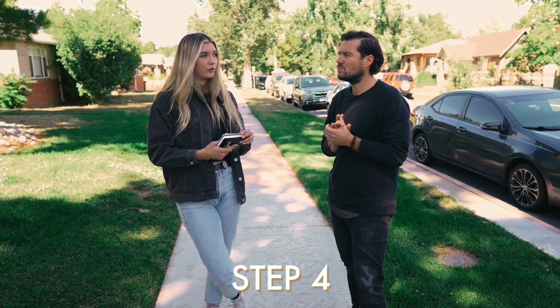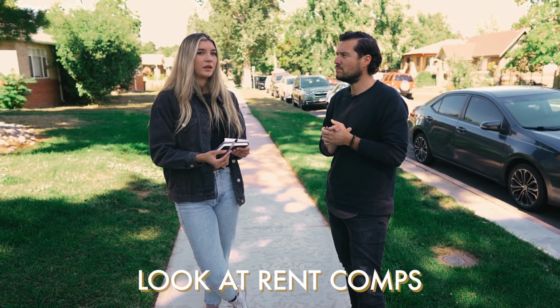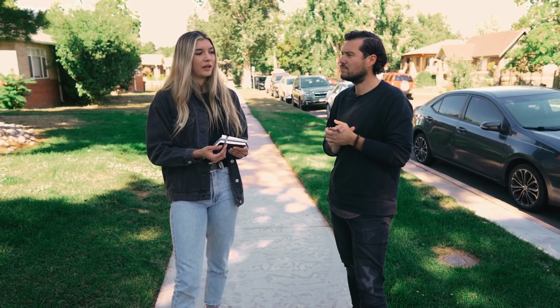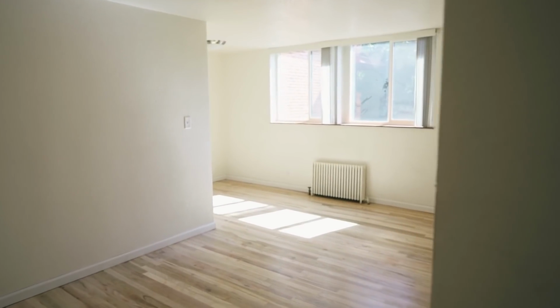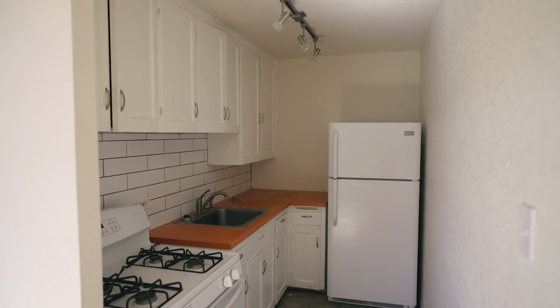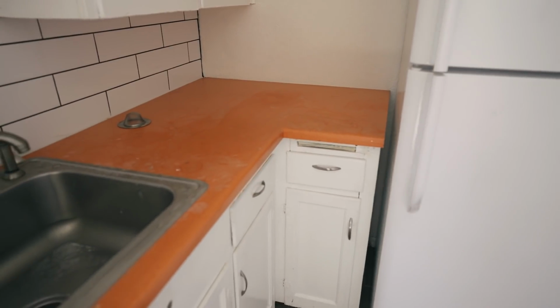I think the fourth step would be look at the rent comps. Again, anything very close within a mile radius, you want to make sure they're very similar properties. The property down the street that has a pool and a tennis court is not going to be a rent comp to this. It could be completely different, or they might have a dog park, or all new granite countertops. You just want to make sure it's the same unit size and the same amenities. So this is 14 units and within the same area.